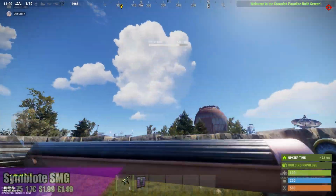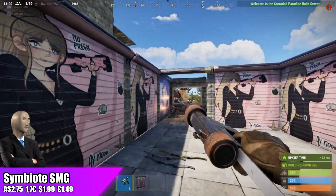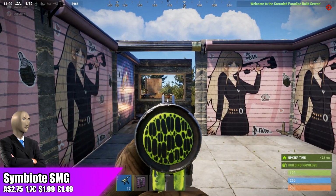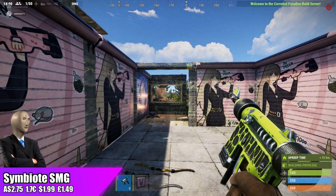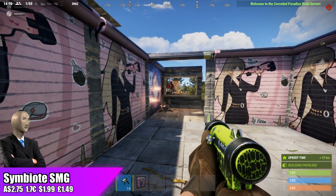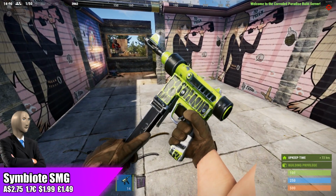Right, moving over to the Symbiote SMG. Overall, I actually really like this custom skin, $2.75. Standard store price for weapons and tools. And I think this is a really good spot for this Symbiote SMG to be at. Although it is at number 3 in the top sellers, I do still think that that is going to be a safe spot for it to be at.